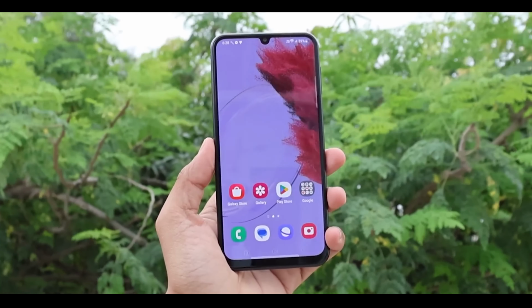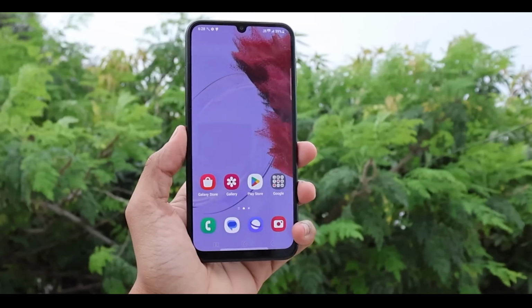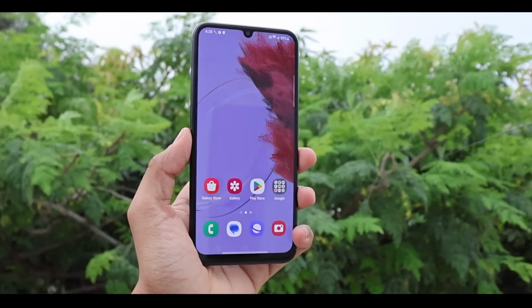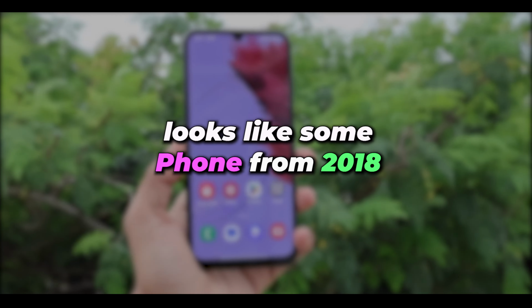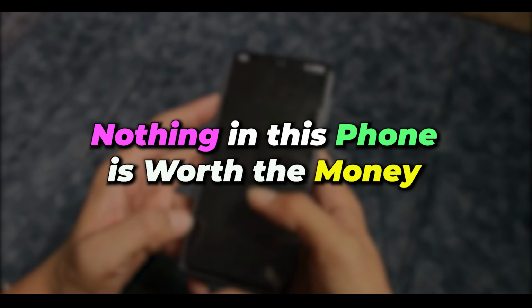Finally, the third reason why you should not buy this phone is because of its outdated design. See how there is a big notch on the front side of the screen? This makes the phone look like something out of 2018 or 19. Not worth the huge money that you are paying for this phone now.